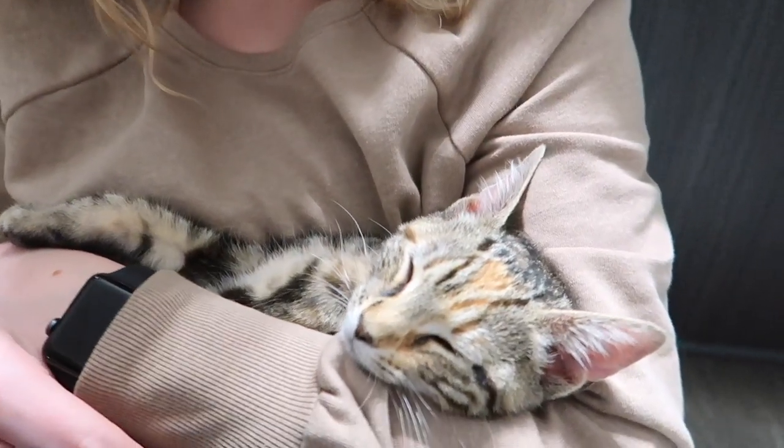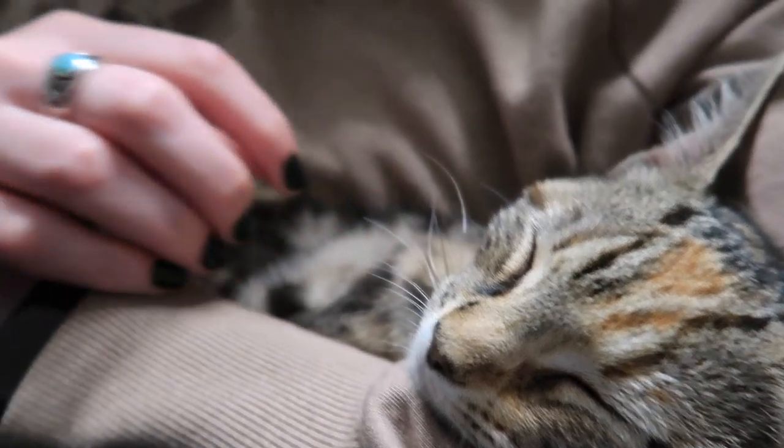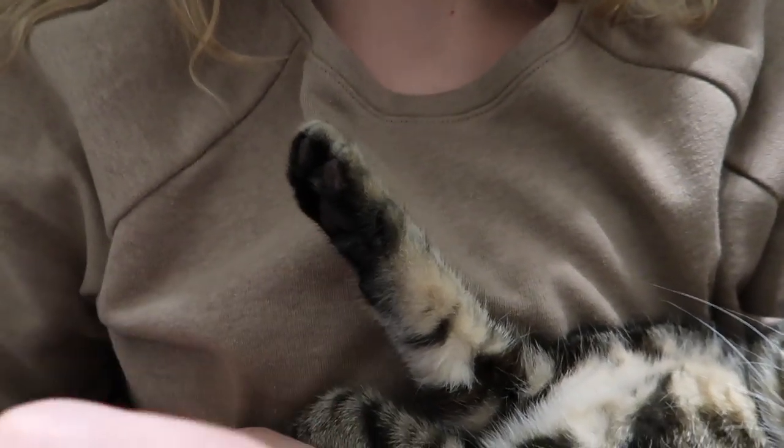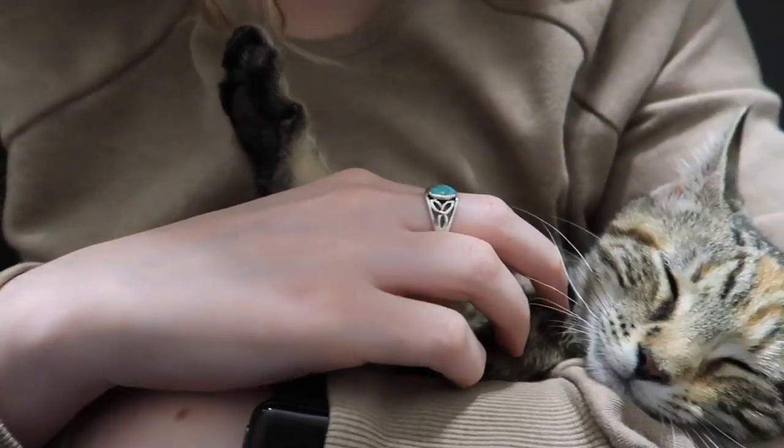I can't move. No, you literally can't. I'm not allowed to move. And you can even hear her. She's asleep, baby. Oh, get the paw action. Oh my, look at it. I was so dramatic until mom came in here and held me.